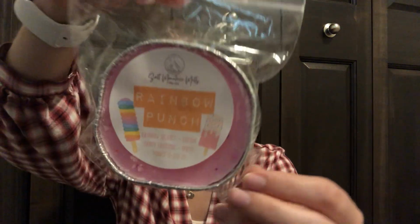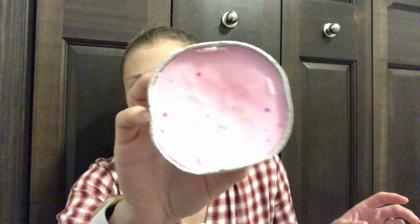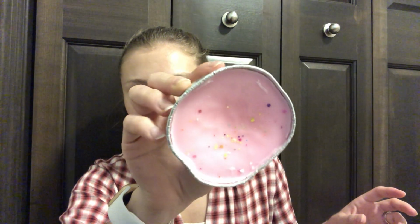The next one is Rainbow Punch, which is rainbow sherbet, cotton candy frosting, and Sprite. This one has me a little bit questionable with the Sprite. This one got a little bit banged up. It looks like more of a square maybe than a circle, but oh gosh, you can hardly see it. It's so cute with its little sprinkles. Pieces are falling out. That happens.